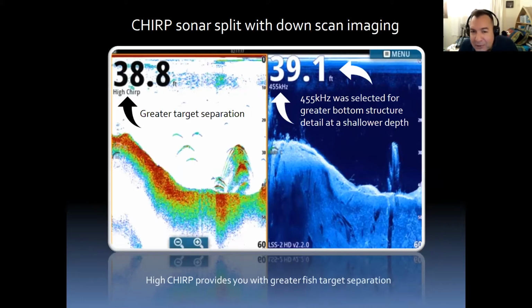To give you an idea on this one here, the 455 kilohertz was selected for greater bottom structure detail at that shallower depth. Depending on what ranges of frequency your plotter has, you can adjust accordingly. For me, I like to run high chirp. High chirp starts in at 455 kilohertz, and when I'm fishing that 40 to 50 feet and below, that's the setting that I choose. Once again, just to reiterate, high chirp is going to provide you with a greater fish target separation, so it's one of the things that I definitely like running.